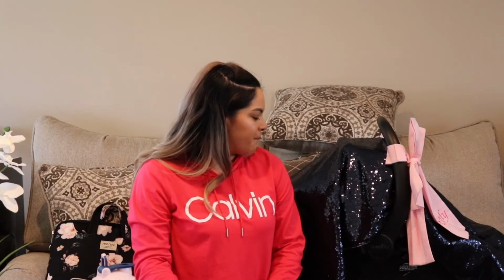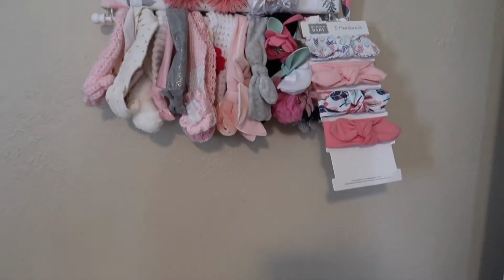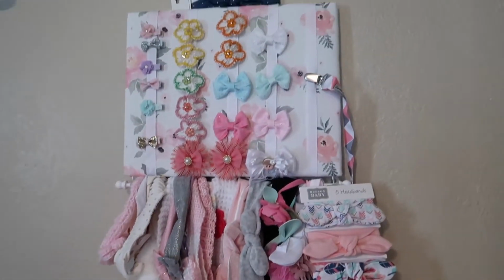So this is it. I have one more item that's actually hanging. So we'll go upstairs into the baby's rooms to go see that. And then we can do maybe just a quick little nursery tour of what we did for the kids' room. Okay, like I said, the next thing we have is already hanging.